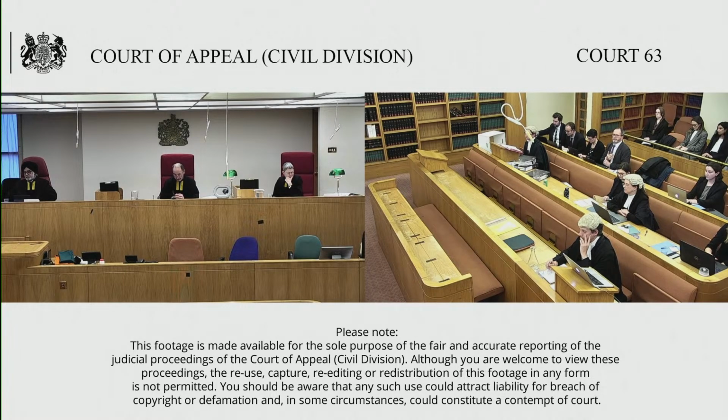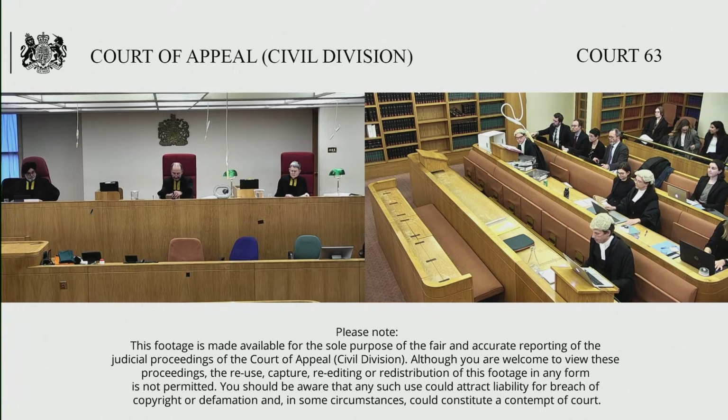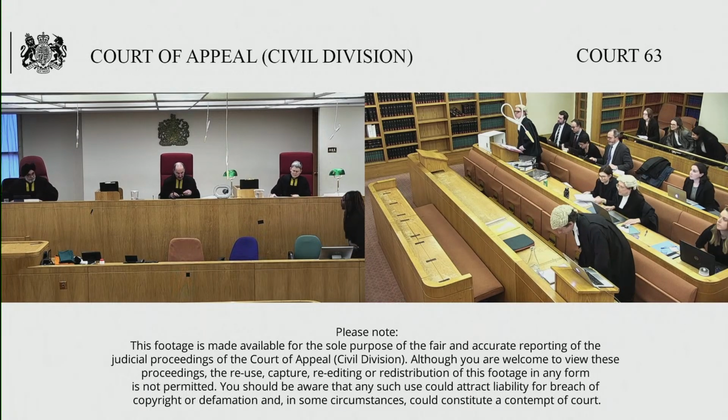We would hope that in the light of the draft judgments, you will be able to agree an order disposing of the appeal. If you can't agree a form of order, please make short written submissions before the judgment is handed down, and we will make the order that we consider to be appropriate. The judgment will be handed down remotely, electronically, and there will be no need for any further attendance. Thank you all very much. Court rise if able.